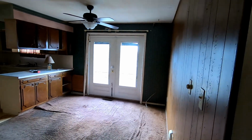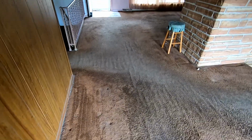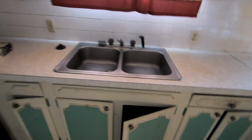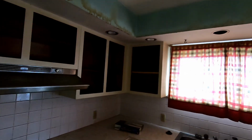It's just very dirty, outdated. I mean, wait a minute, this can't be the same house. Just miles of carpet. This is probably the worst area. Just filthy. As you can see, it's going to be a job getting that out. Here's the kitchen. Again, just dirty and outdated. Just a well-used home. You know, not necessarily beat up, just old. Missing some cabinet doors, but I'm going to be ripping everything out here.